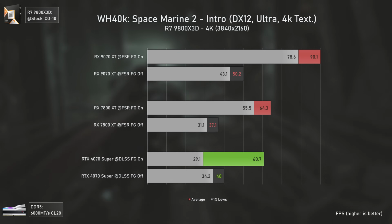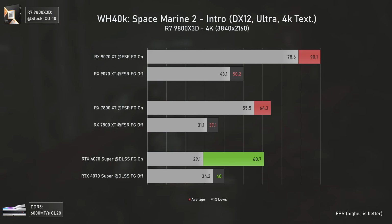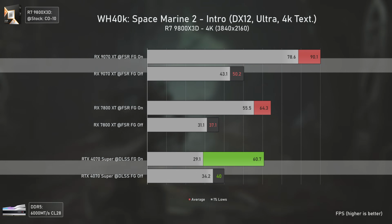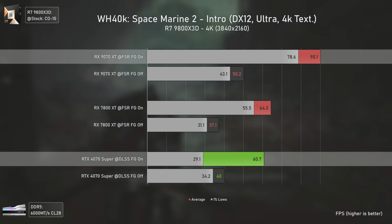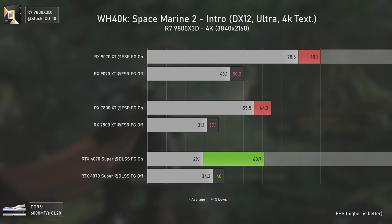And at 4K, the AMD cards just get much more ground. And if the difference seen between the 4070 Super and 9070 XT was about 10 FPS, with frame generation it is 30 FPS, which makes the overall experience a lot smoother on the AMD card.